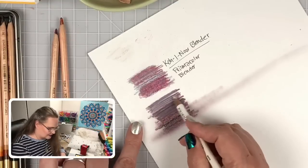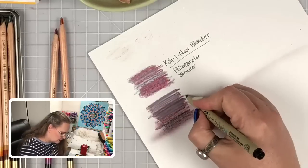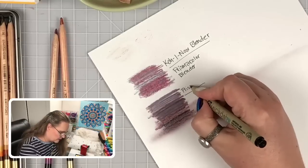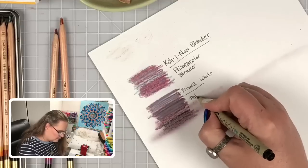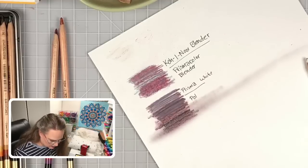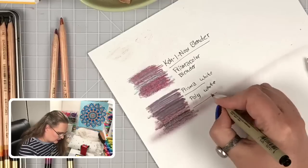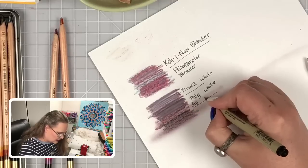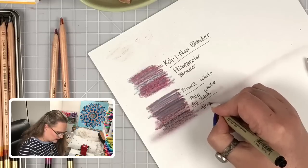It's really neat. Great way to blend. So I'm going to mark that. This was Prisma white. This was poly white. Is it two L's or one? One. Poly white. This was a dry stub. And this was tissue.